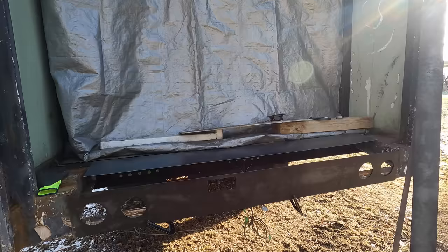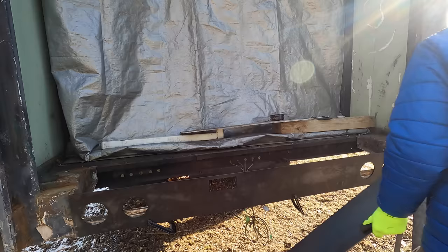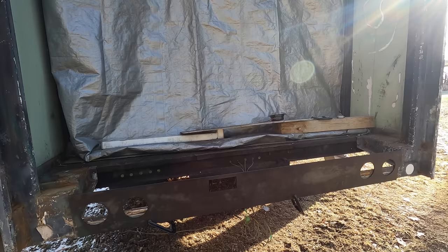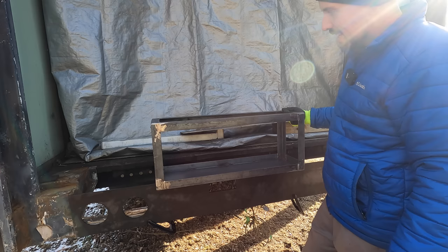So, there's one other thing I wanted to show you, something really, really cool, but to do that, I gotta move some of this stuff out of here first. Just get these panels out of here. And take a look at that. You guys know what that is?